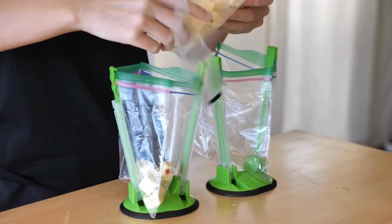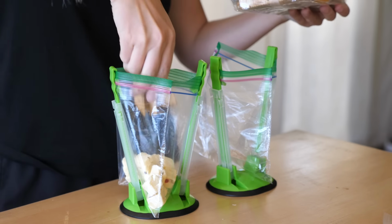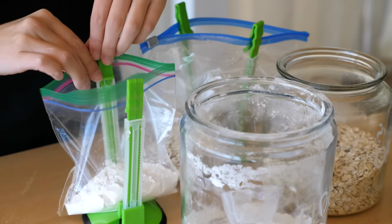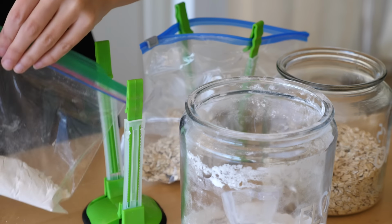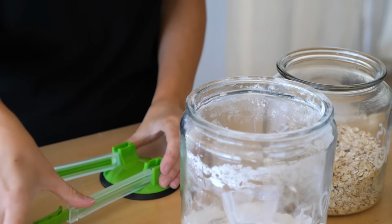It's pretty much just having an extra set of hands to do half of the work for you. So if you're busy, you're packing a bunch of lunches every day, you're always using little Ziploc bags, you definitely need these little bag openers. They're gonna save you time and definitely make life that much easier.